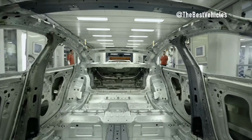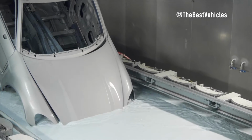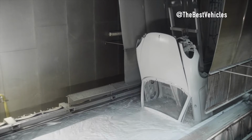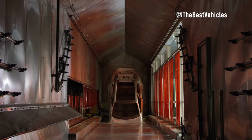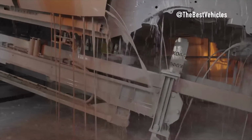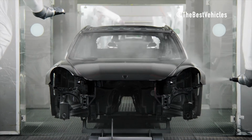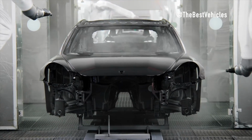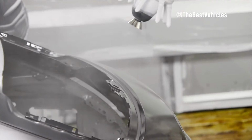Paint shop. Preparation. The body undergoes 6 phases in the paint shop, starting with cleaning, degreasing, and a zinc phosphate solution for corrosion protection. Cathodic dip coating. The body is immersed in a tank of electrically conductive water-based dipping paint, utilizing electrophoretic deposition to create a continuous coating. Sealing and painting. Welding seams and flanges are sealed, and an underbody seal is applied before the application of primer, base coat, and a clear finishing coat.